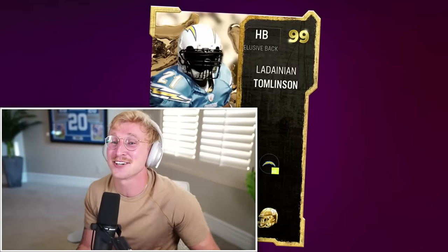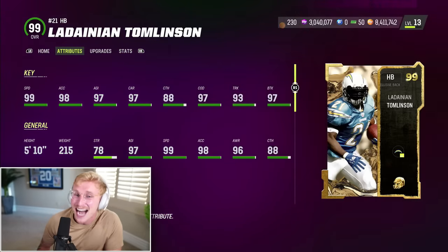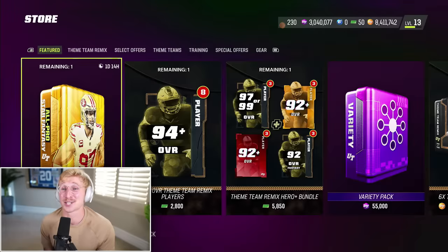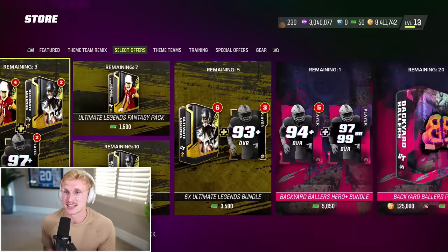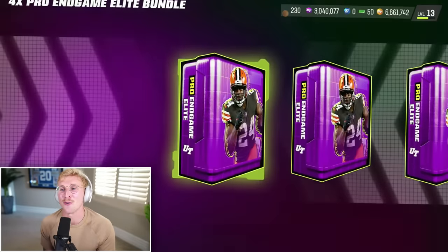I'm gonna lose my voice. There is no doubt. Two gold 99s on the topper. It's John Runyon and LaDainian Tomlinson. Another heater pull. Let's go, boys. All right, that was actually a very strong start. Those packs were looking a little weak, and then it came in with the heat at the end. The Pro Endgame Elite Bundle treated us well, so let's go right back to it.